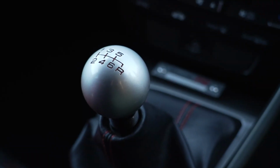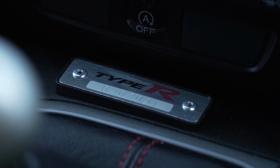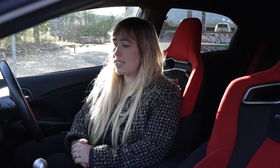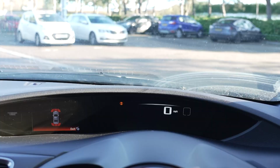Really, really lovely design on this gear stick, absolutely love it. And then just above, you've got the Type R plaque. The head unit is very, very dated. It's not nice to look at all. We've then got this little heads-up display just above.